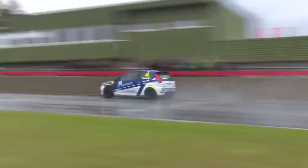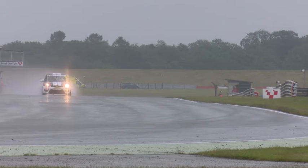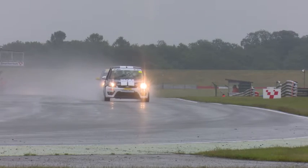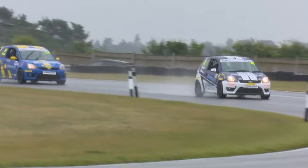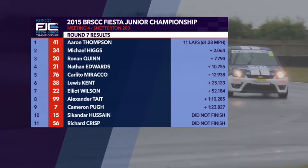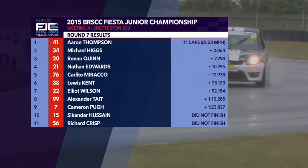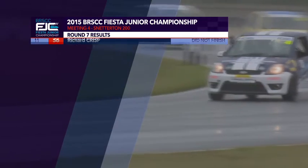It's going to be Aaron Thompson that takes the win. We look for the checkered flag, as does Aaron. There it is. Thompson wins it. Michael Higgs is in second place. Third position is going to go to Ronan Quinn. A great result for Ronan Quinn. The Leicestershire man gets his first podium. So a terrific result for Quinn. Always racking up firsts in this championship, meeting by meeting. Thompson from Higgs and Quinn. Nathan Edwards fourth. Morocco is fifth from Lewis Kent. Then Elliot Wilson, Alex Tate, Cameron Pugh.